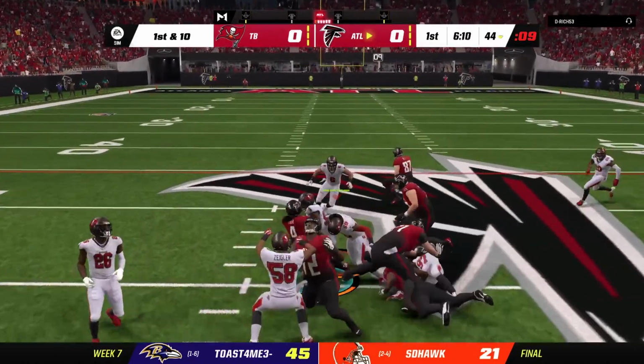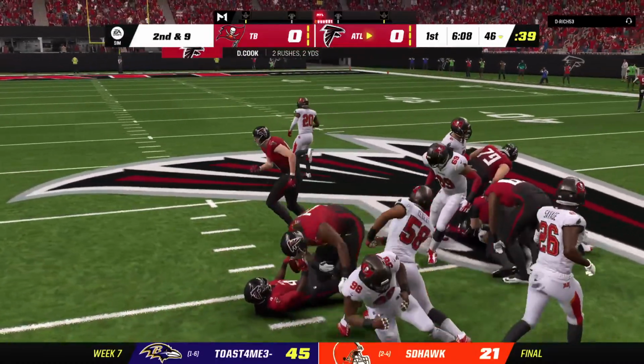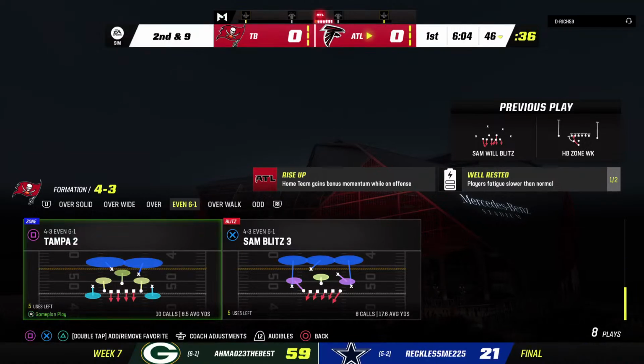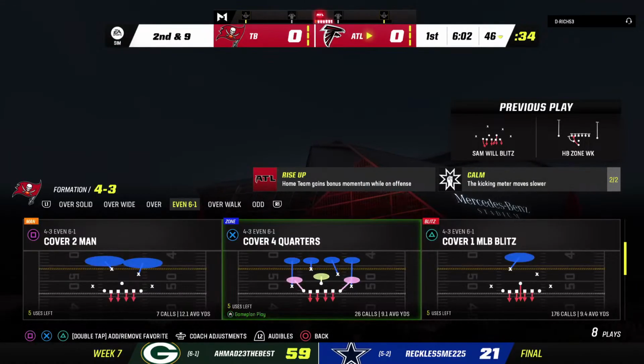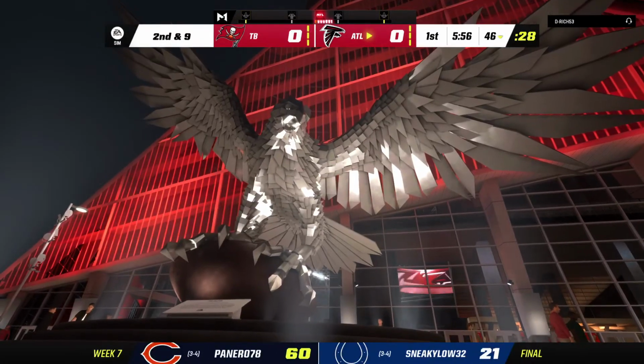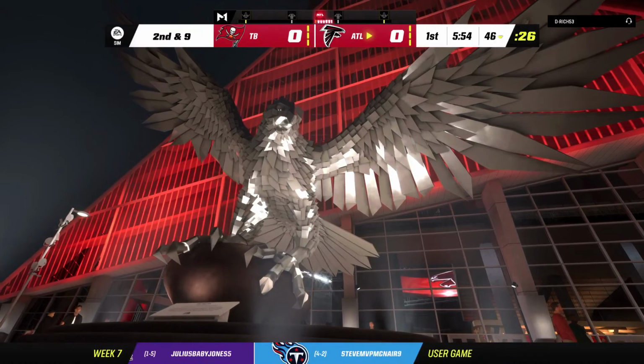First down, here's the run with Cook. And no room that time, getting it to about the 46. Just a yard on the 1st down carry, so it's 2nd and 9. The Falcons at 500, 3-3 through the season's first 6 weeks. And they were winners their last time out, so they'll be looking to make it 2 in a row.